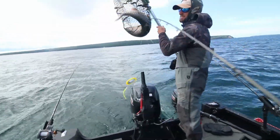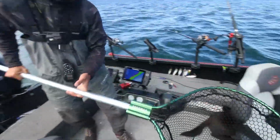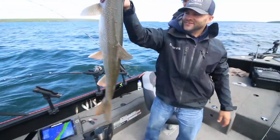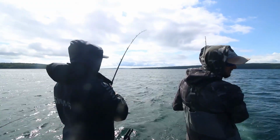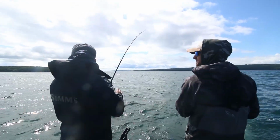Another chunker. Not a giant, but we'll take them like that all day long. Decent good specimen. There you go. Nice fish. Gonna get him back. All right, guys. Another fish on. Sun's coming out. Fish are biting.